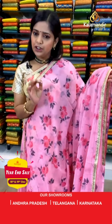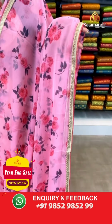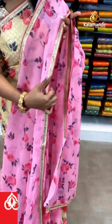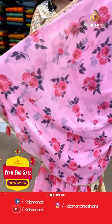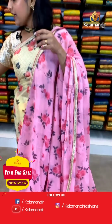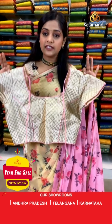Now, let's check out the next saree. Another pink saree, but it's a slightly deeper shade of pink. Now let me tell you, the floral work on this has a little bit of blue and pink floral work going on. Patchwork on the border. Pallu, same as the saree, and tassels. Let's check out the blouse piece. Again, similar blouse piece. And for reference, you can see the blouse piece that I'm wearing along with my saree, and you will get an idea of what it looks like.